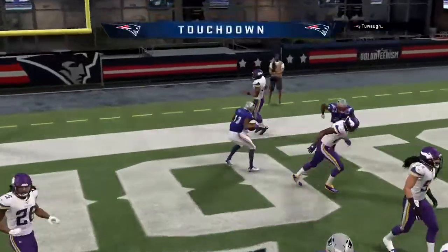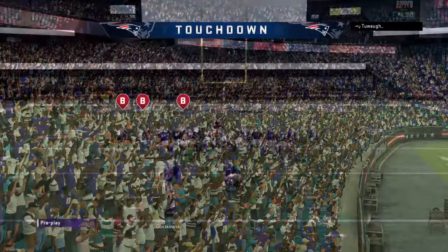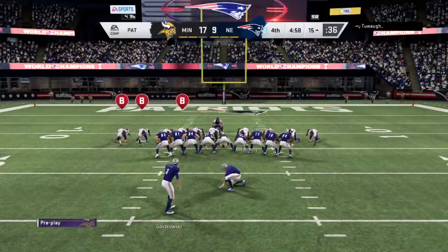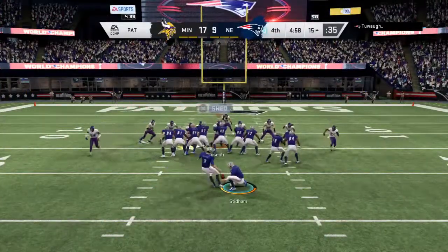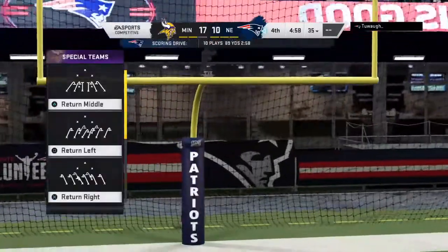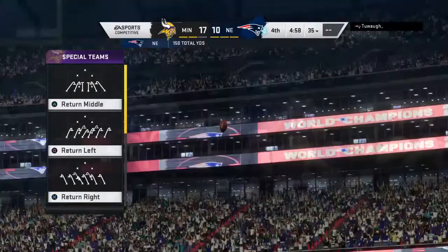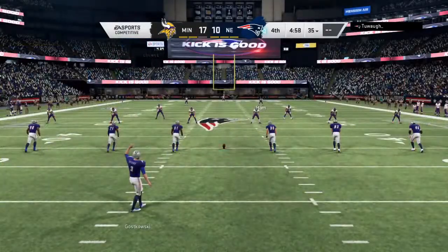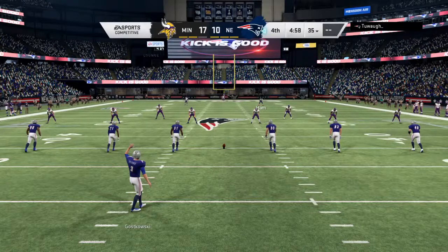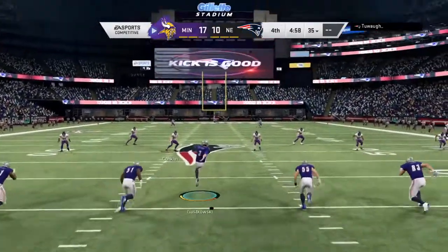Dorsett's got it. Touchdown, Patriots. A 1-yard touchdown pass as his guys are back within a single score. Gostkowski with the extra point. And now things get a bit more interesting here in this 4th quarter. Gostkowski now after the touchdown. He'll send this one away.